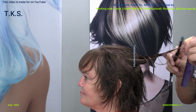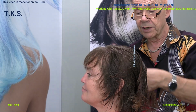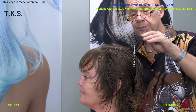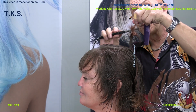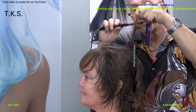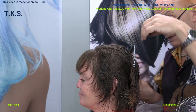This I only do with a hot knife. Never do this with a normal knife. It would damage the hairs too much. With a hot knife I never damage the hair, so that's why I can do this. If you do this with a normal knife, you have to go from the other side, like that. But the hot knife is not a problem for the hairs.